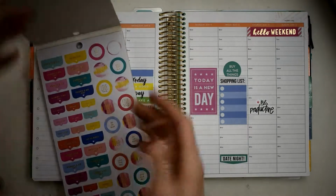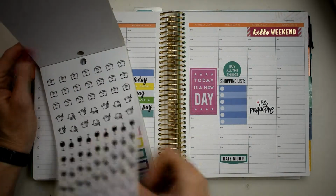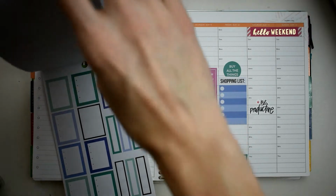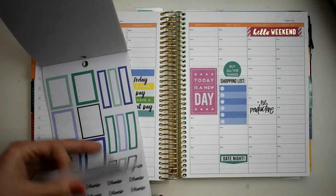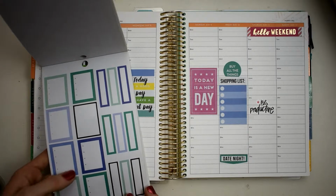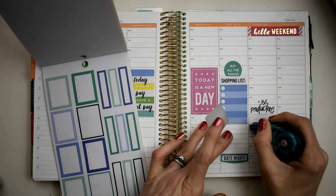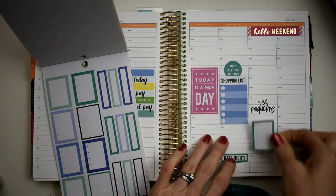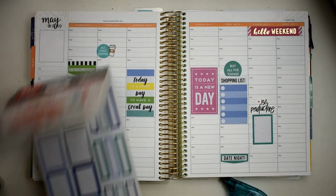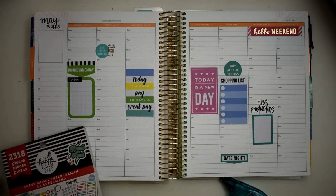I may come back to that, but now I'm just going to skip on over to the Super Mom. And this is the mini, which is why they look so tiny. But I know there are some full boxes in here. And I think I'm going to use this right here as my chores list. I'm going to take it and scratch out the times there, and then we're going to put it right there. That will be our chores list for the week. I'm liking this.